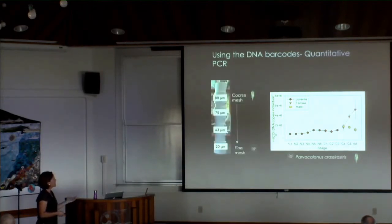And so I used a size fractionation sort of protocol, a series of mesh sieves that I could pour a sample through and flush them down to the proper level and separate the smallest nauplii from the biggest adults, and have more confidence in my abundance estimates based on DNA copy number.